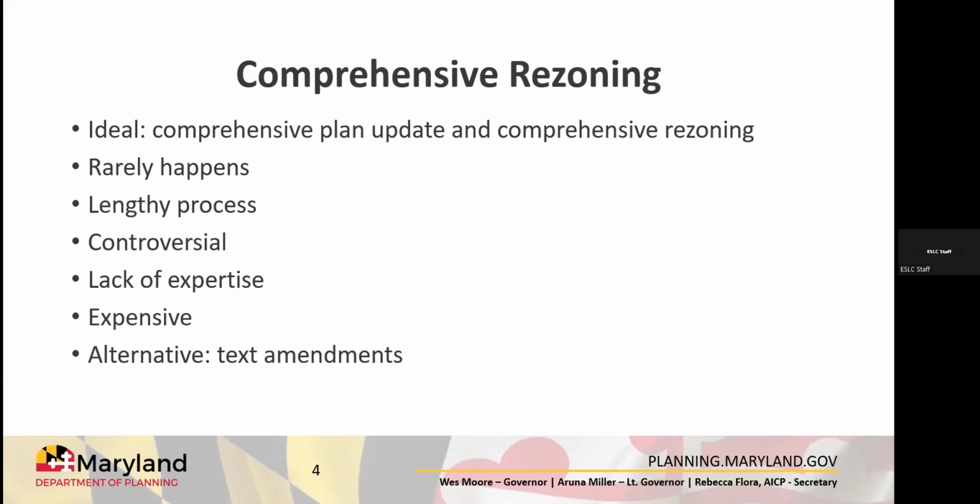Now, does that mean there haven't been tweaks here or there? No, there have been text amendments, but we're talking about comprehensive rezoning. They've probably had 3 to 4 comprehensive updates of the plan in that same period of time, but no comprehensive update to zoning. Another 8 haven't had a comprehensive rezoning in over 10 years. Just to give you some perspective, that's what we're dealing with with zoning on the Lower Eastern Shore.